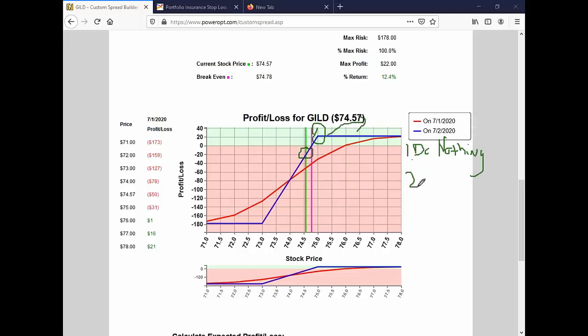Number 2, if those triggers are hit, close the spread, take the loss, and move on. No one really wants to do that, but sometimes it's more beneficial. We took in a 22-cent net credit, which means we have a true risk of 178 on this position.